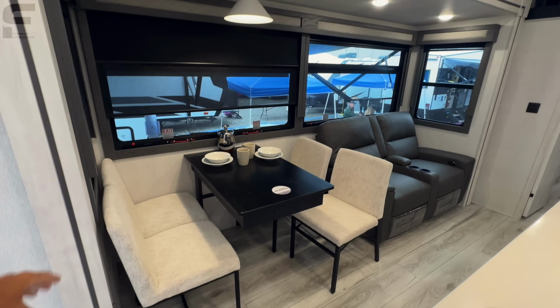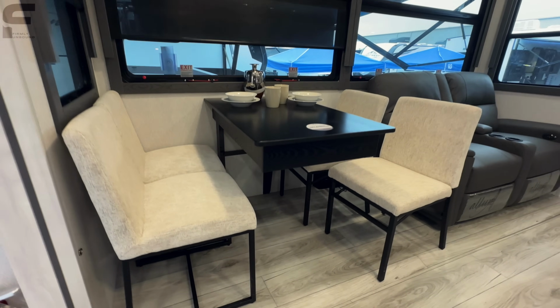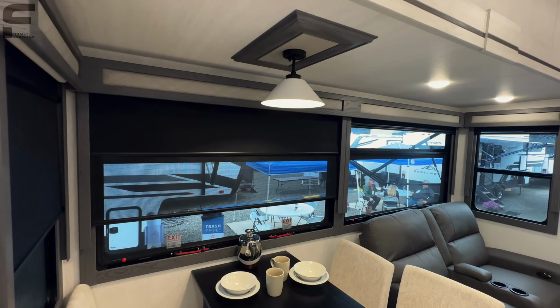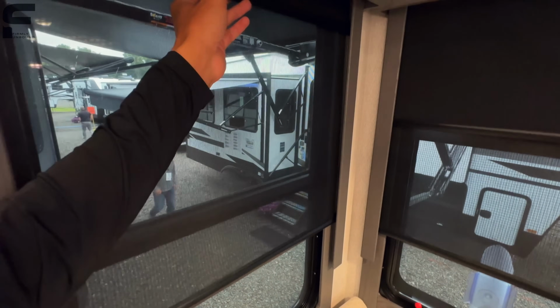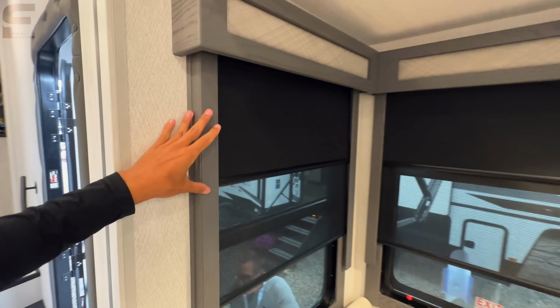Here in your slide out, you're going to have nice looking chairs here. 2 of these chairs will fold up, so you can store them away if you just want to have 2 chairs in this area. You're going to have pull down day and night shades, and they are all framed in. So this is actually wood framing here. You can see how the shades go down in that frame piece, which I like because that's going to prevent excess bleed coming in from the sides on the lights there.